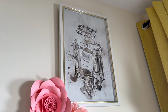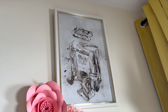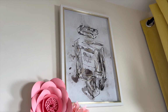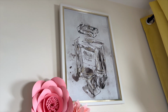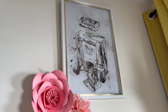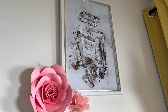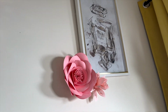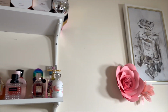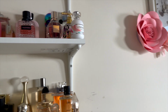I got that from Danelle, and they have so many. I've been looking for something that captures both my love for fragrances and makeup, and I really love that one. It's like a classic Chanel bottle. I love Chanel fragrances, if not for anything, but the aesthetic is just gorgeous. And then lipstick, because obviously I'm a lip model, so I love lipsticks. Have a lot. So I feel like that pulls my personality quite well, and it just adds to the design of the room, which I absolutely love.